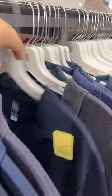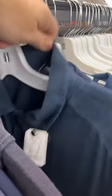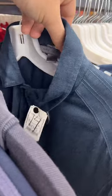Ricky Rodriguez, 55 new. Okay. New doesn't really matter. We're looking at used prices. And if it's 55 new, it's not going to sell used for that much.